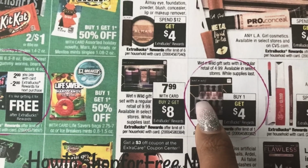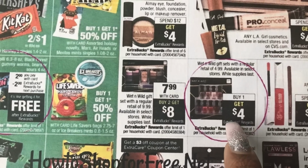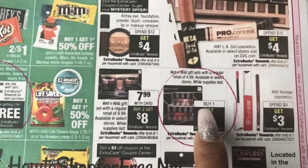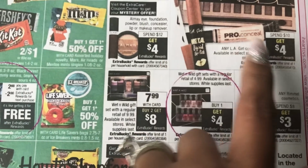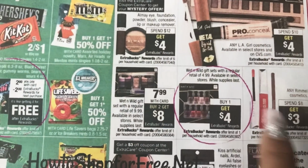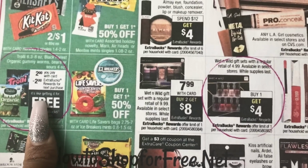They're going to be $4.99 for this whole pack of polish, but you're going to get a $4 extra buck back, making it 99 cents. And look, that's not on sale, so if you have a percent off coupon, you can use it. If you have one, you can use it on these deals right here. All right, and then here's a Trolli candy freebie.